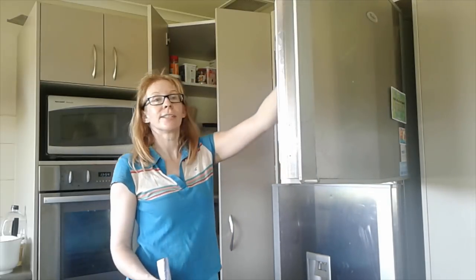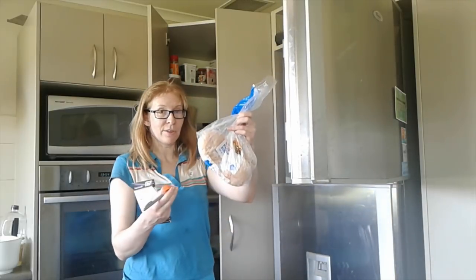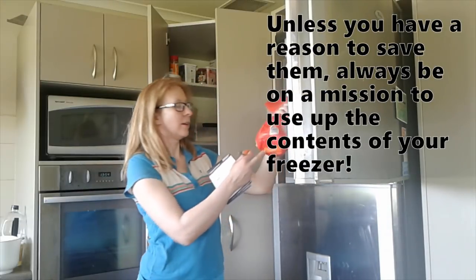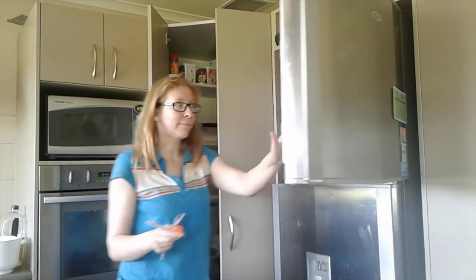I've actually got some burger buns. Sometimes I buy a packet of burger buns and we don't use all of them. Put the rest in the freezer. I've got three. Actually, I've got five. That's perfect. I'm going to make burgers one night.